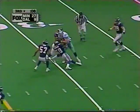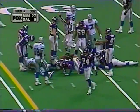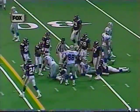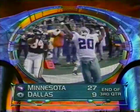Aikman is back to throw it up the middle to LaFleur. And LaFleur is across the 30, picked up about 7. That's the end of the third quarter with the score. The Vikings 27, the Cowboys 9.